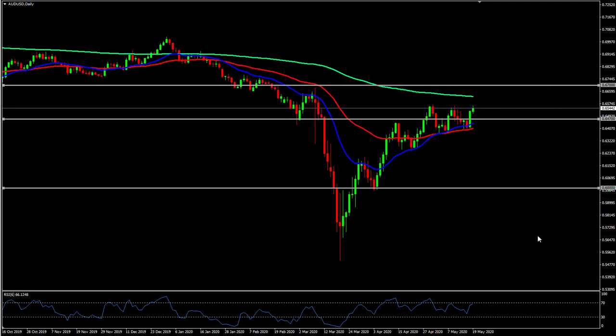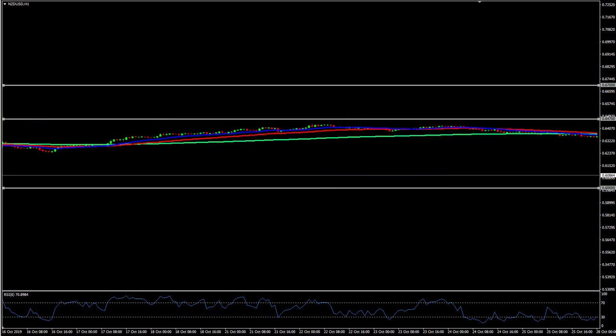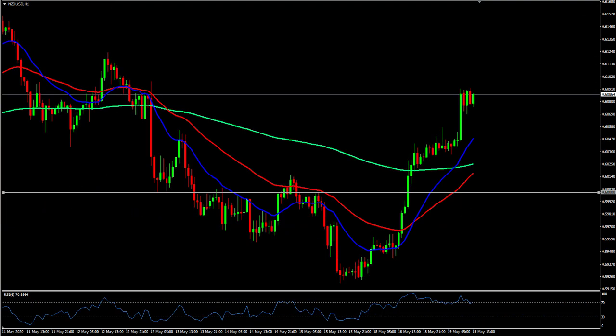Let's see what price can do. It is very, very weak in comparison to what price has been. Kiwi technically doesn't look as nice as Aussie, and we have been kind of range-based for a longer period of time. Yesterday, we saw a very clean break of 0.60, which for me did indicate potential buying now.